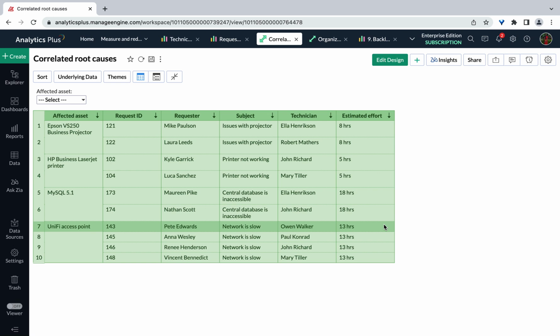Armed with such information, help desk managers can simply assign one technician to address the underlying issue's resolution and eliminate duplicate work efforts and service tickets for your technicians. So by establishing correlations and uncovering commonalities, you can effectively eliminate various process inefficiencies in your organization.